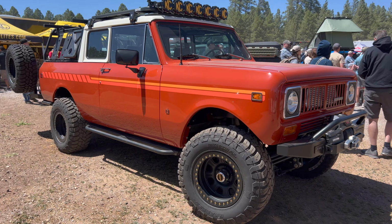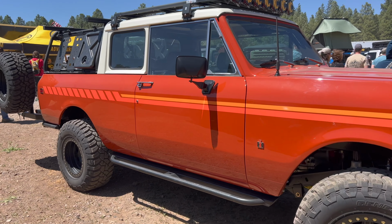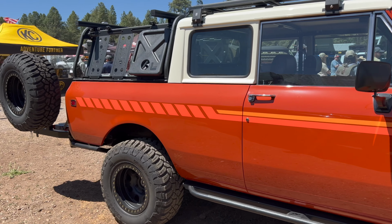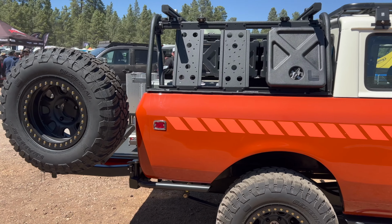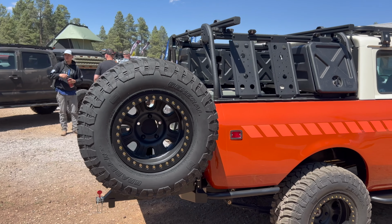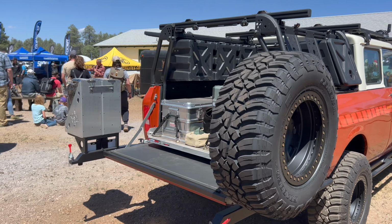Starting off, we have this amazing custom-fabbed International Scout. I was chatting with the owner and he said it's one of the only extended cab Scouts out there because they only came in a single cab from the factory. I appreciate how clean they've kept this build. It's very much a resto mod that's been nicely updated and equipped to handle some off-grid adventures without compromising the original DNA. Check out that huge slider in the bed.